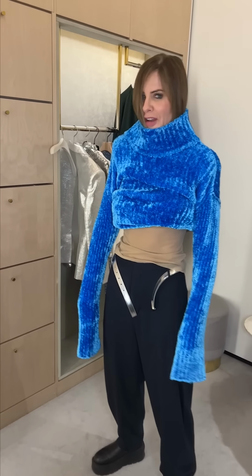Acne is one of my favourite designers because they just have always done that Scandi, slightly different fashion for a while. Now, I shouldn't love this because it's chenille, and Susanna and I used to complain about chenille when M&S did it in their jumpers.